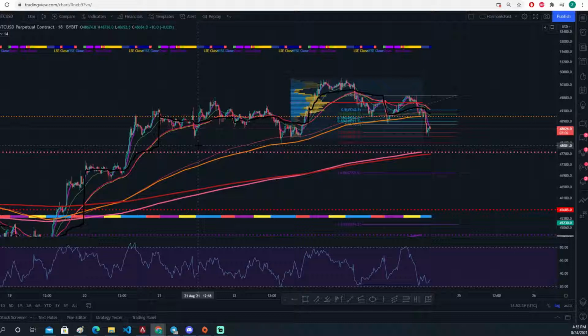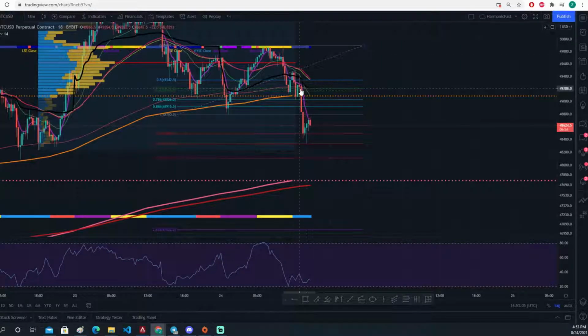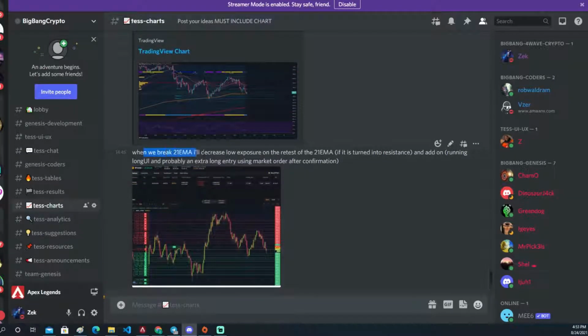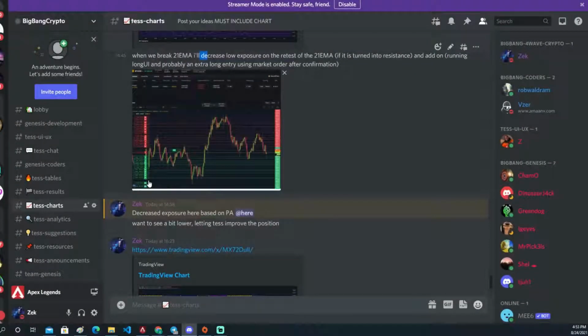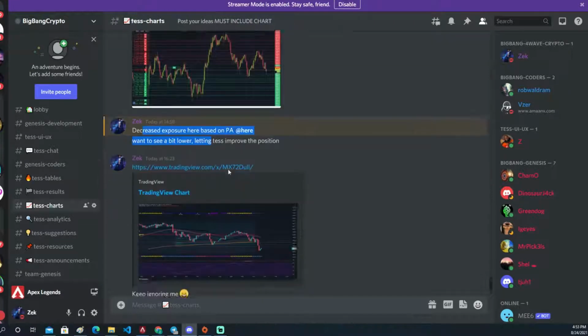Okay, so I'm explaining all these things while we are trading the charts. And here is the moment a couple of minutes ago, which I can also show you guys, where I said let's decrease some exposure when we break the 21 EMA. Here I was still at a pretty big exposure, because this account is a $500 account that I started with. Being long 1x is a decent amount of exposure towards the market, towards price movement. So I decreased exposure here based on price action. Wanting to see a bit lower, I let TESR improve my position. So I took some of the long off manually and reset TESR to buy me the dips.